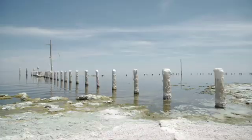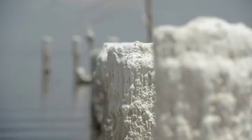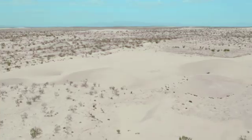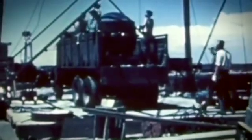Why was this mysterious installation built in such a remote and hostile area of desert? And why was it abandoned? In December 1944, teams of scientists began arriving at an air station just south of Salton City. They were part of a vital mission to beat Nazi Germany in the race to develop the atom bomb.